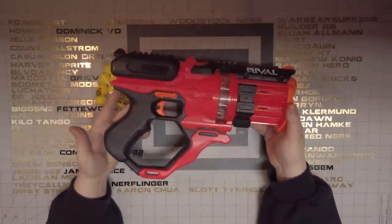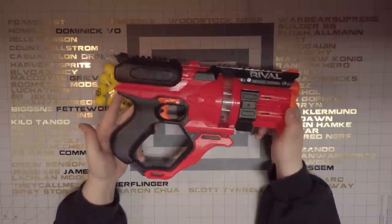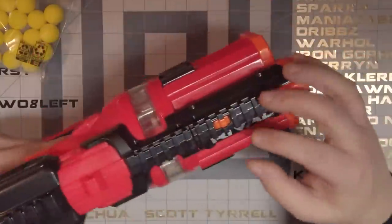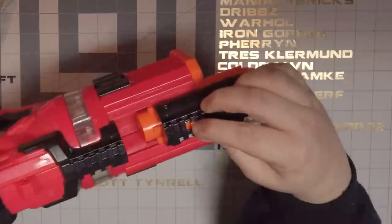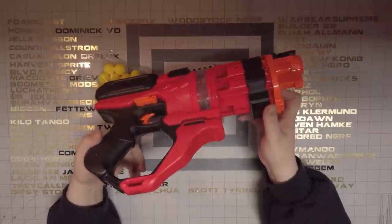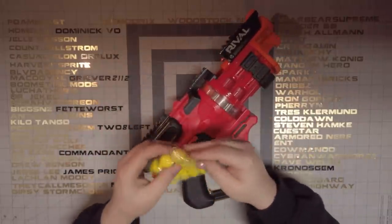Calling this thing a pistol is like, I mean, it's supposed to be like a revolver, but man, I cannot overstate how big this thing is. It's got a rail on the priming grip, which is kind of weird, but a rail up here. I assume this does, yep, that's exactly how you open it up. And then you can also open that up to load in the 15 included Rival rounds.